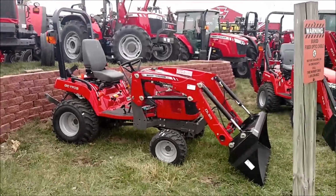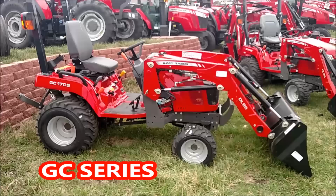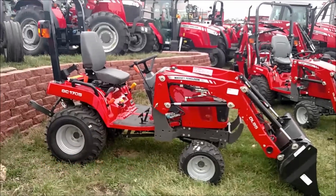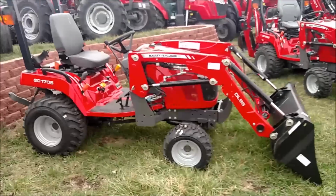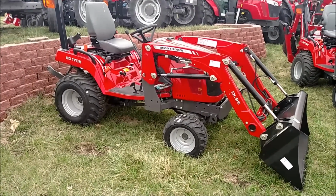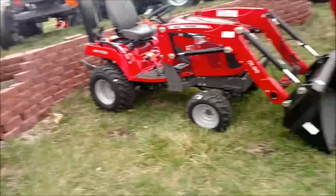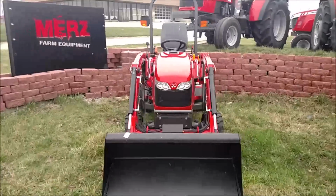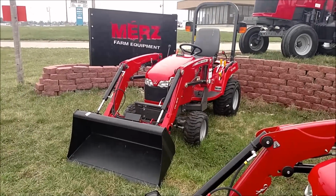Come back here, go to the little guys here. GC1705, nice little tractor, loader on it. You can get a belly mower, a tiller, a rear mower, a snow blower, snow blade, whatever you want. This is a hell of a property tractor right here. Makes somebody a nice tractor to go around their property and clean up. Not real big, doesn't need to be real big, fits right in the garage, little shed. Don't need a huge shed to take care of that.